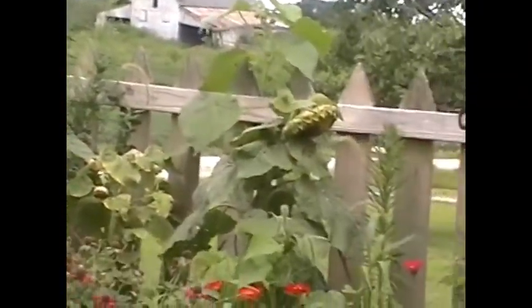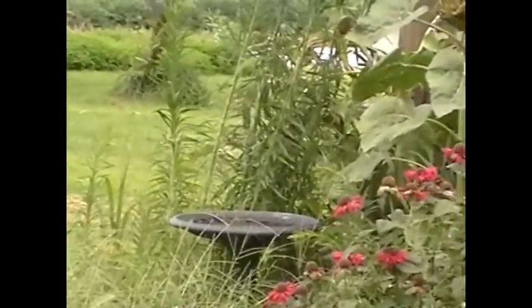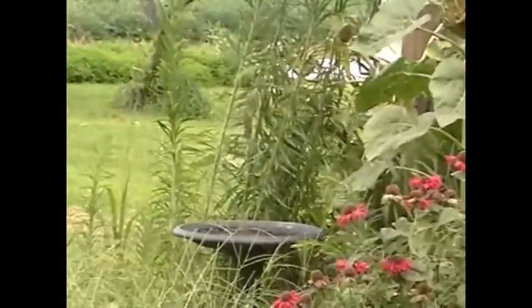Back in the very back there I have some sunflowers. These sunflowers were self-sown from the bird feeder this winter. And way down there is the bird bath with the ironweeds around it acting as my shrub.